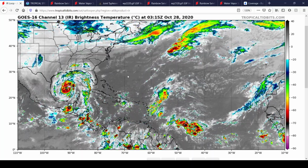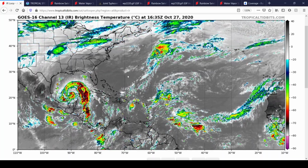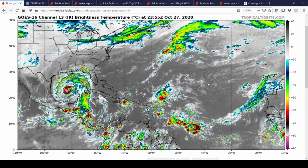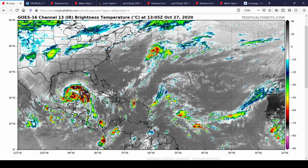And then for the Atlantic side of things, keep an eye on the National Weather Service and National Hurricane Center for the latest information on Tropical Storm Zeta as it is forecast to re-intensify back up to Category 1 hurricane status. So that's pretty much going to be about it for this tropical update.